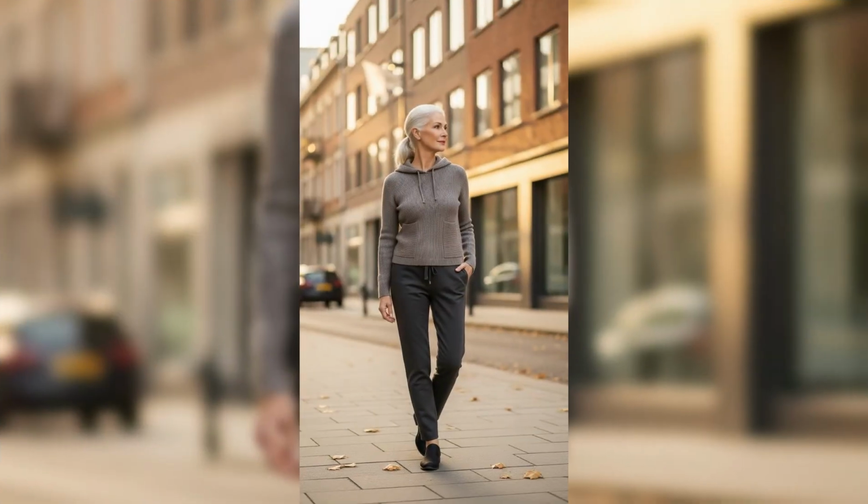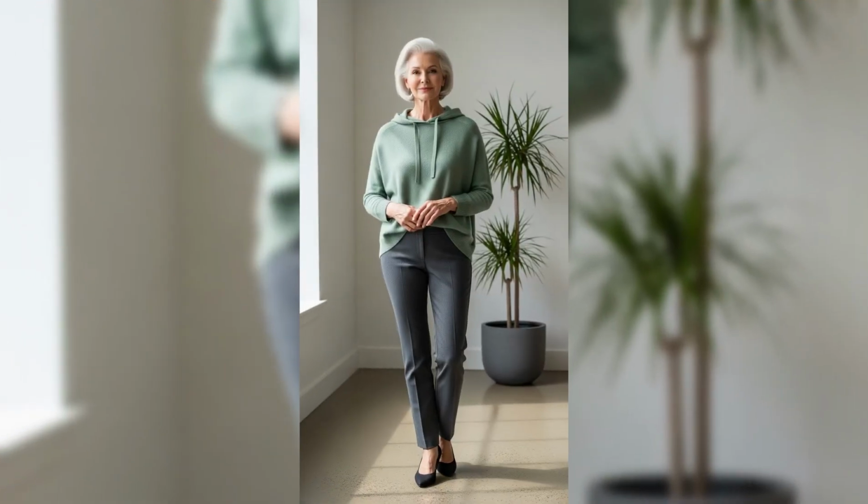Neutral shades like camel, navy, or soft grey whisper sophistication, while avoiding loud graphics keeps the focus on you, not the label. By making this simple switch from shapeless cotton hoodies to structured knits, you keep the comfort, but elevate the impression. It's a small change that sets the tone for your entire outfit.